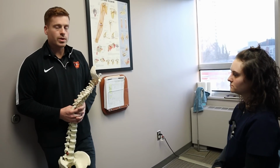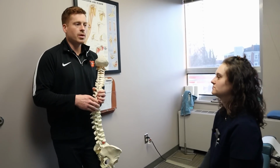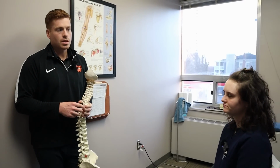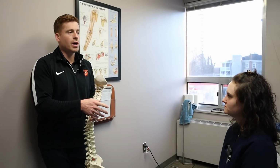There are things that we do in the office relative to managing that. When people are in pain, we might use dry needling. When people are in pain, we might use class 4 laser. Those are modalities of treating irritated, tight tissue. For the stiff joints, we adjust people, that's for sure. We do soft tissue work and massage, manual therapy. So I'm going to show you how I adjust Nicole.